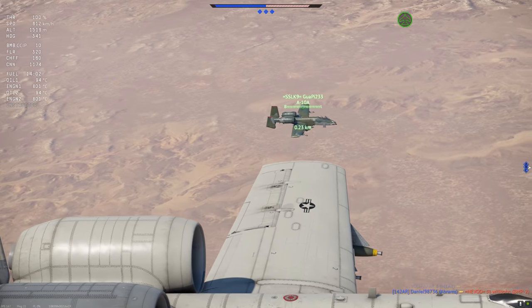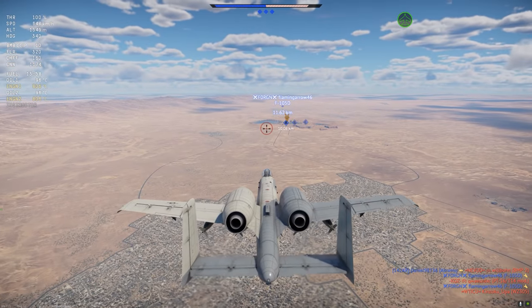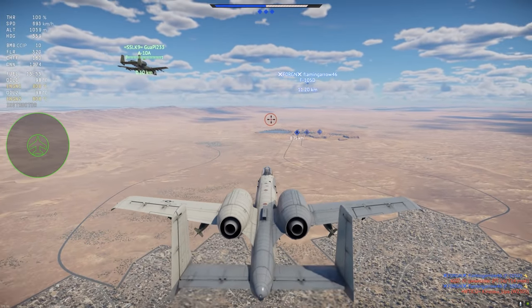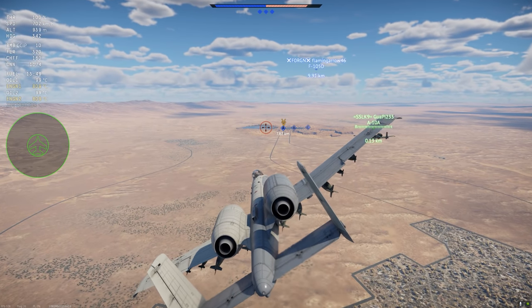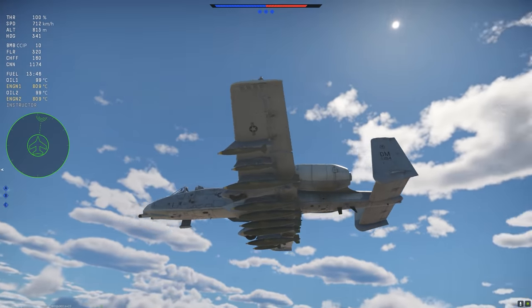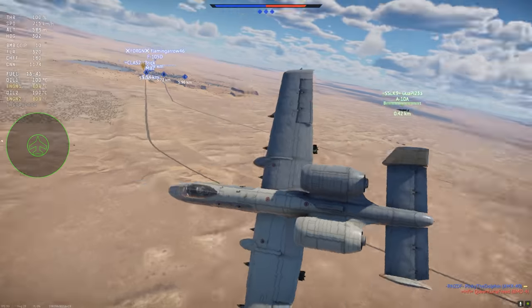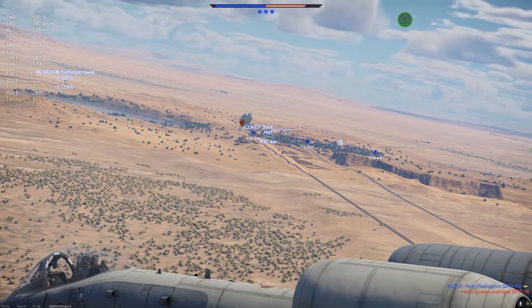Let's see his loadout. I'm faster. What's he got on board? Thank you. He's just naked with AIM-9Ls. Love that loadout. If you're not cool like me. And SPAA's inbound. Roger that. Dipping out. We have a... what the hell was that?